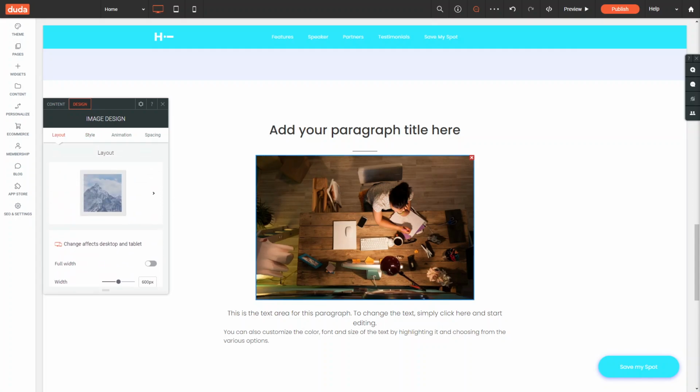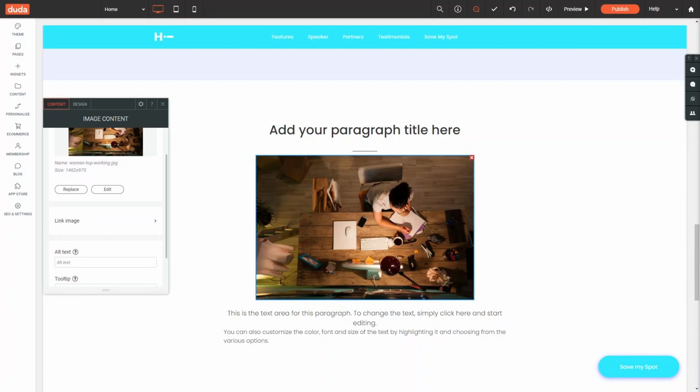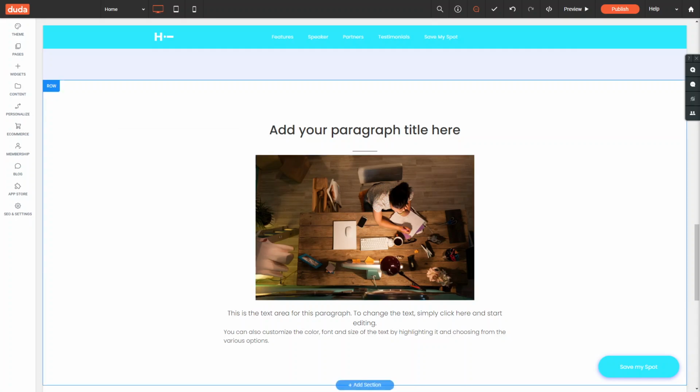Also with the design, with the image, you can link it as well. You can give it alt text, which is something that we recommend for SEO, the alternative text. And you can link it as well to another page or something else on the website. But in terms of building out your own section, in terms of adding new pages, adding new sections, it's really simple with the editor.